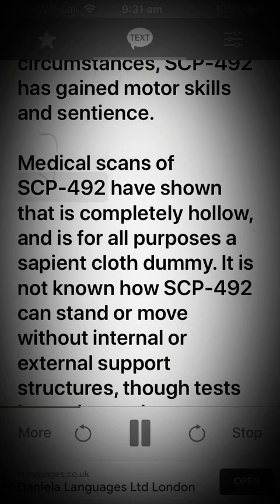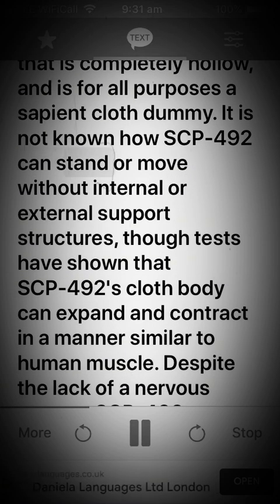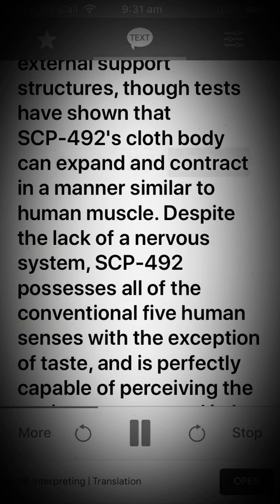Medical scans of SCP-492 have shown that it is completely hollow, and is for all purposes a sapient cloth dummy. It is not known how SCP-492 can stand or move without internal or external support structures, though tests have shown that SCP-492's cloth body can expand and contract in a manner similar to human muscle.